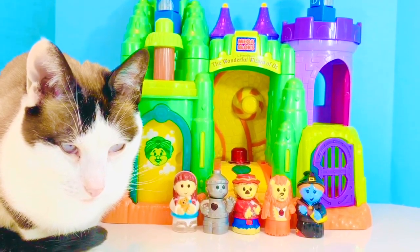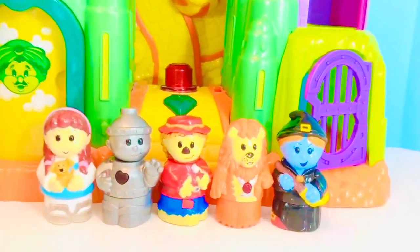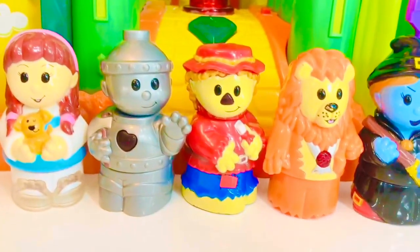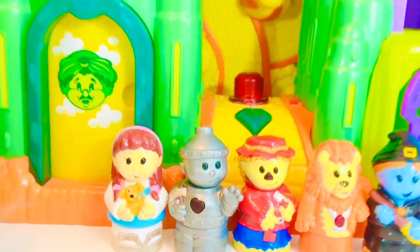Today Kitty is joining me and I am so excited. There are some toys that I find that I was like, I never knew this existed, and it's the Mega Bloks, the wonderful Wizard of Oz playset, and I love it. I absolutely love it. It comes with 5 characters. It lights up. It plays music.